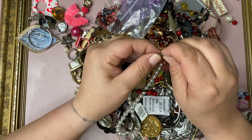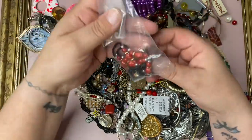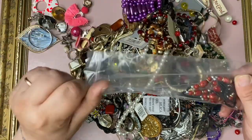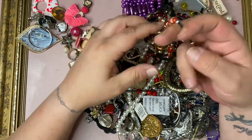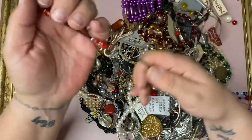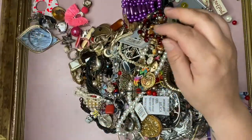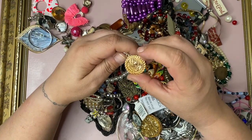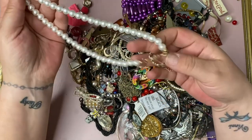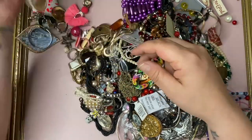And a pair of earrings. If I take that off, I can just put them in a job lot. I'll do the bags as we go now, because I keep forgetting them. Just a plastic beaded necklace that I'll go in a job lot. It's got a fake coin on it. Faux pearls. In a job lot.